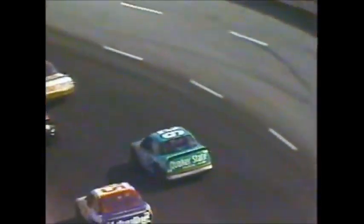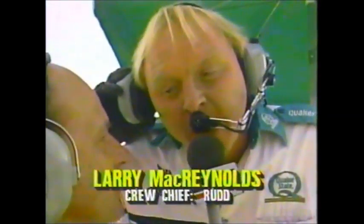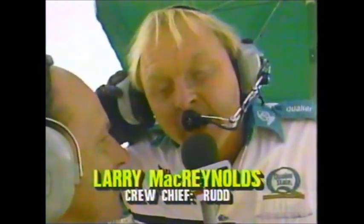I think we can go to Dick Berggren down in the pits with Larry McReynolds and get more on that story. You guys have decided to stick with the Goodyear tires, Larry? Yeah, right now there doesn't seem to be a big problem with them. He's pretty happy with the car. He said the racetrack is really getting slick.